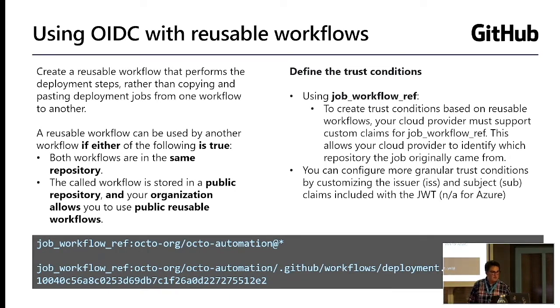There is a caveat there. At the moment, the workflow that you are referencing must be in exactly the same repository as the workflow from where it's being called. It sounds like a bit of a limitation, but the product groups are working on improving that. Or you can call a workflow that exists in a public repository somewhere else, in somebody else's backyard, if your organization allows making use of publicly reusable workflows.